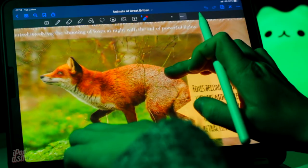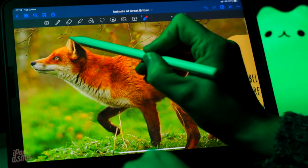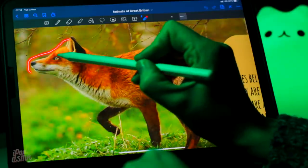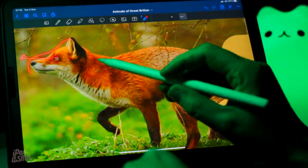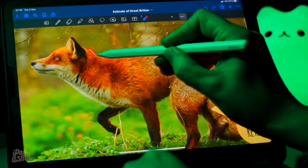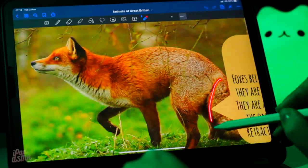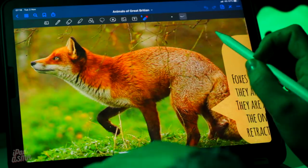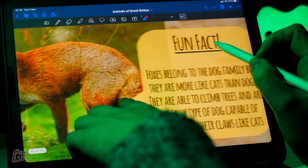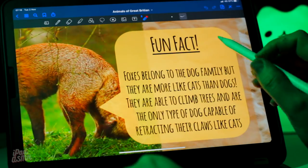Alright, let's take a look at this handsome chap here. Look at this magnificent creature. He's definitely got his eye on something here. He's ready to pounce. He has such a smooth body. You can't see the tail here, but it's really big and bushy. So beautiful.